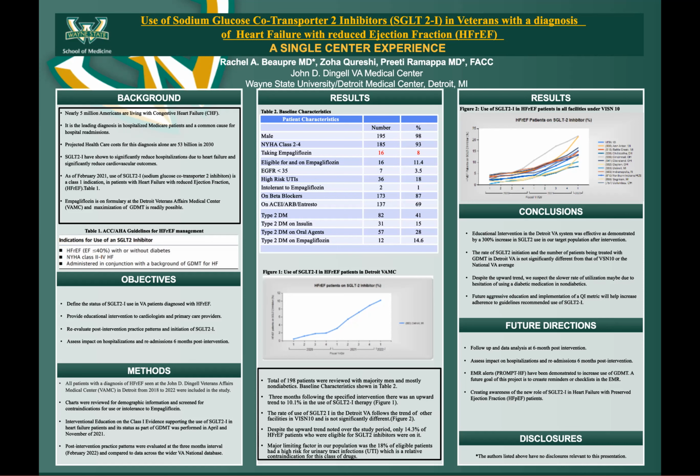The main goal is to improve maximization of the use of SGLT2 inhibitors and hopefully demonstrate an impact on future hospital readmissions. We collected records and reviewed the charts of all VA patients with a diagnosis of HFrEF seen at the Detroit VAMC from 2018 to 2022. Demographic information was collected and analyzed for contraindications for the use of SGLT2 inhibitors.